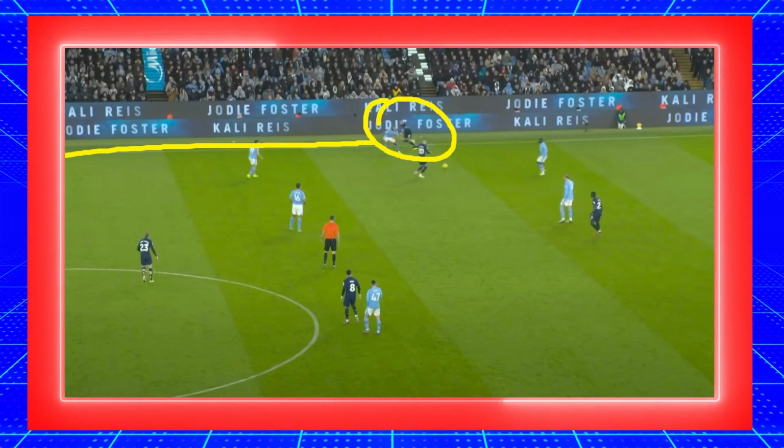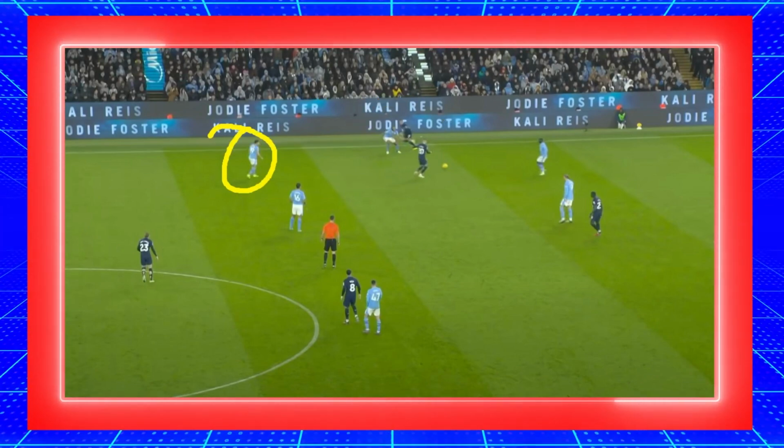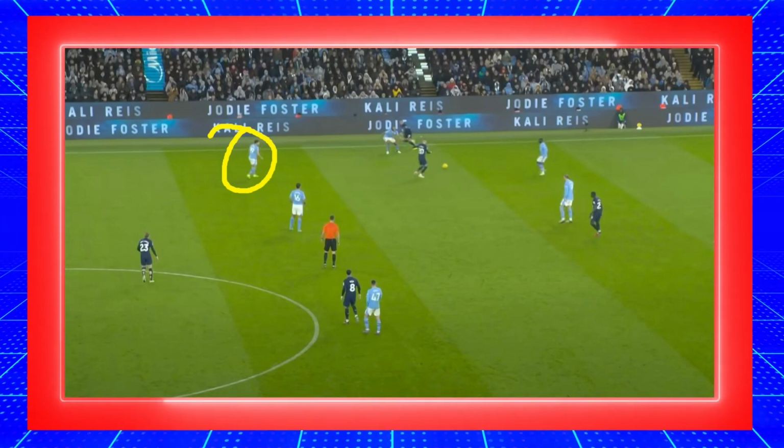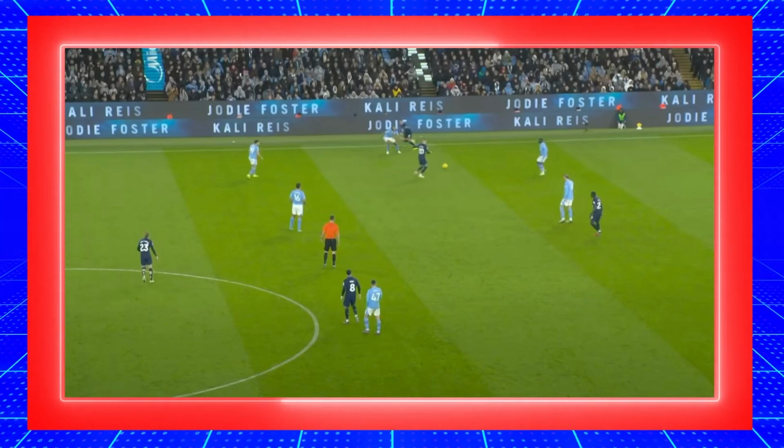He's going to beat Ake for pace, who is currently stood here. Alvarez, who's playing as more of a centre mid, didn't read the danger quick enough, and it meant that Chelsea again got an advantage situation.